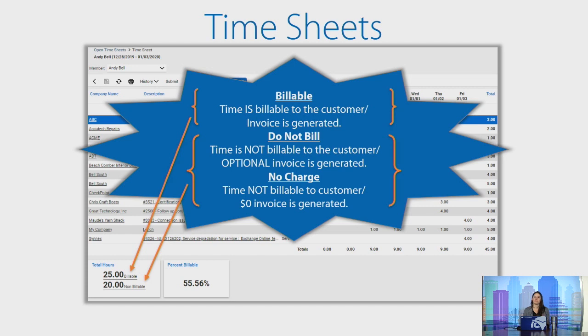And then do not bill could be that truly admin side of it. Maybe we're cleaning up a mess that we made, and we have an administrator going through logs of emails trying to figure out what happened. We definitely don't want to bill them for that time. We also might not even want to show them that time. So we can list it as do not bill, saying, hey, don't bill, also don't show this.